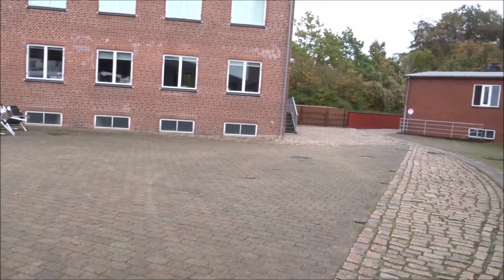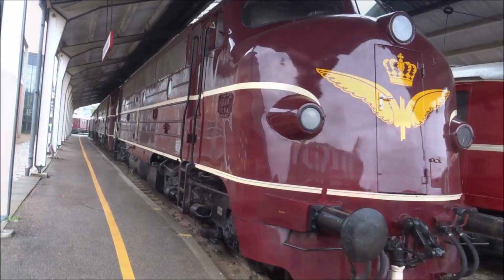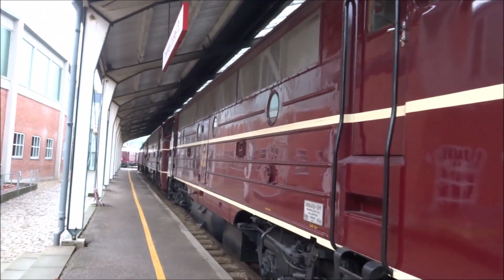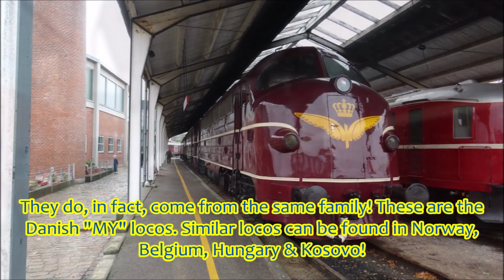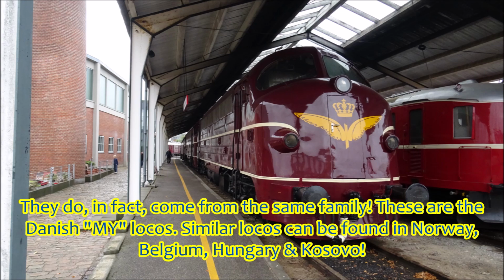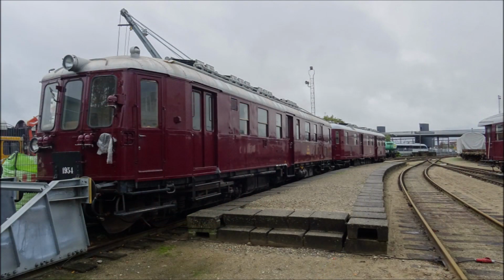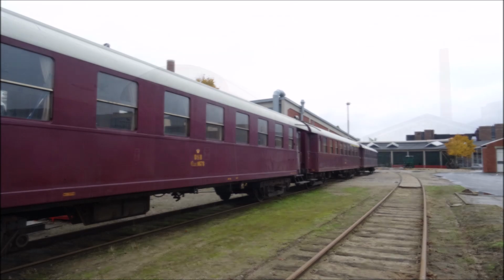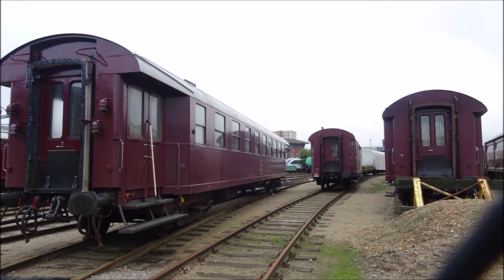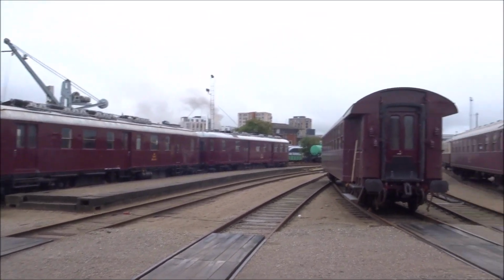And there's also a rideable miniature railway outside, which I may or may not take a ride on, just for the hell of it. These locos, which I think there are also ones like this in Norway, but they also look very similar to the old Hungarian locos. I wonder if they're a common family, or if it's just a coincidence. So that steam loco and the carriages are actually going on an excursion, so they'll actually be leaving the museum and going off somewhere.